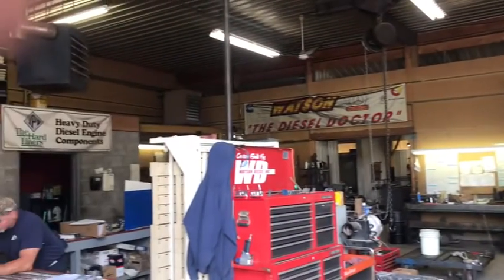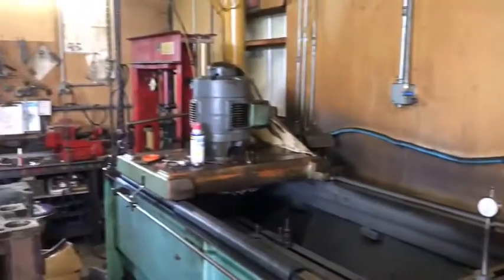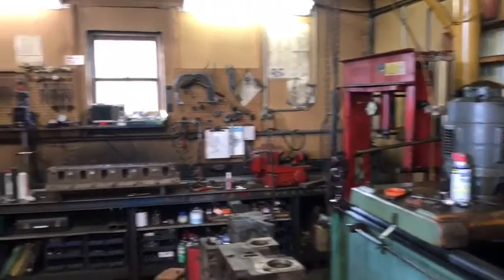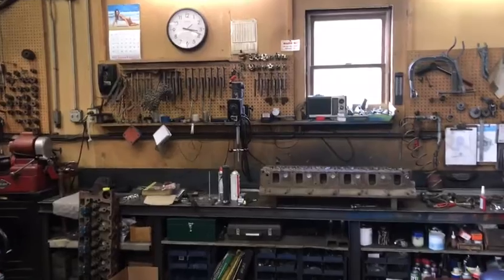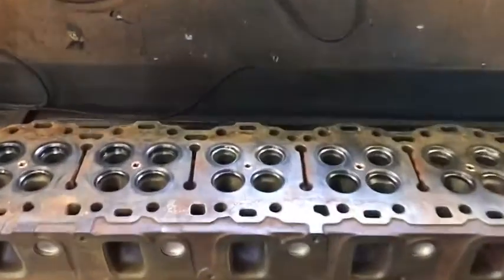We're just going to barge right in here like we own the place. Hey, how's it going? Good. Big mill manifolds, big machine work.